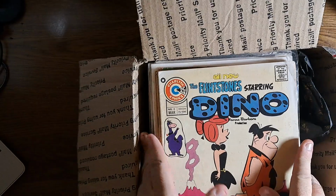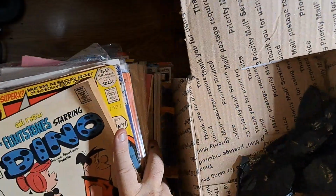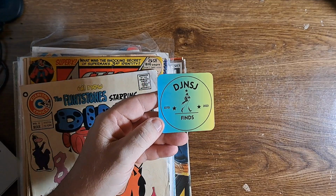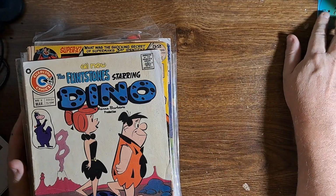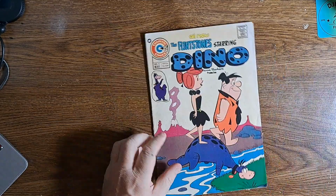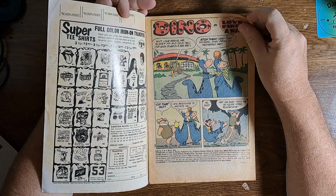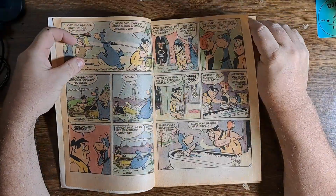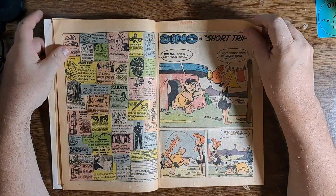And as you can see, there's going to be some stuff in here that I'm going to keep. Oh, what's this? Oh, there he is. That's the seller logo right there. Want to keep an eye out for them. And yeah, this is Dino #8. So this is one I'll be keeping. It's from 1975, Charlton. And yabba dabba doo.